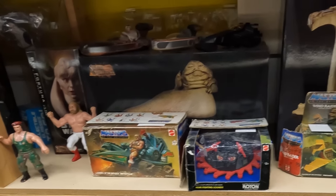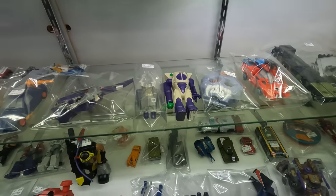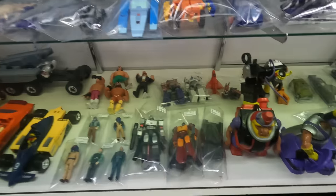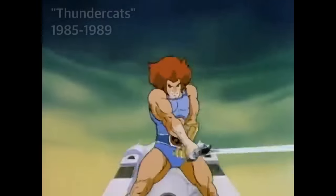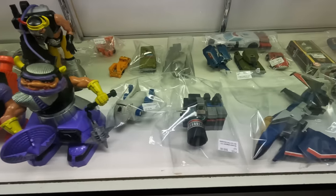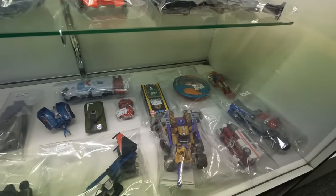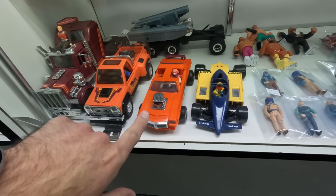Wow. Rotom. Mighty Max. That's the boys' Polly Pocket. Oh, yeah. Welcome to Skull Dungeon. Wow! Mighty Max! Look at this. These are Thundercat bad guys. Oh, that is so cool. But yeah, these are all Transformers, too. Except for that guy back there. He's not a Transformer. Look at these. These are GoBots. It's a mask.